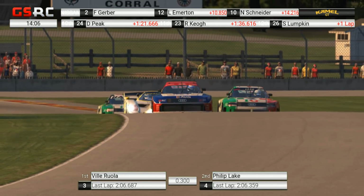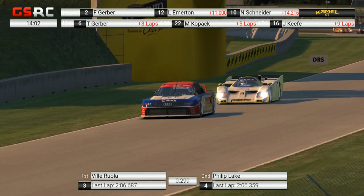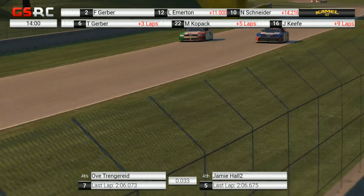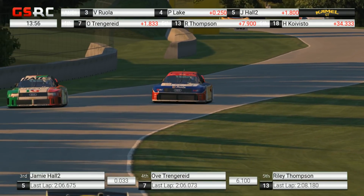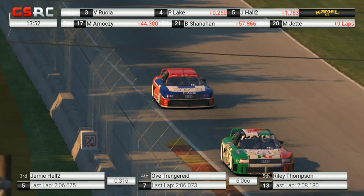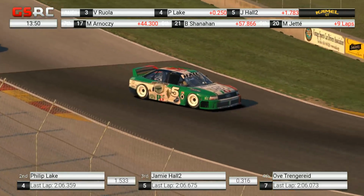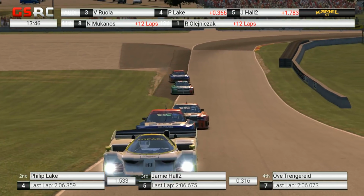And we've got a change for third place as Ove Trangrade has finally gotten past Jamie Hall. But Hall not going to sit around and let that sit. He goes to the outside. He's got the momentum. I think that was actually a lift from Trangrade, maybe. Yeah, sure was. It felt like it. Either that or he's got some serious downforce on that car.